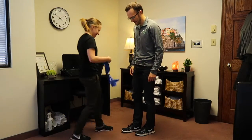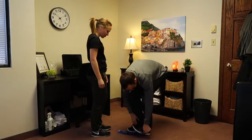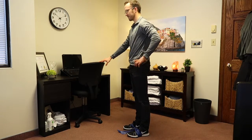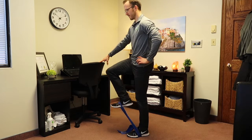To increase the difficulty of this exercise, tie a band into a circle and place it around your feet. Repeat the same motion as before, holding on for balance if you need to. It should feel a lot more difficult with the band.